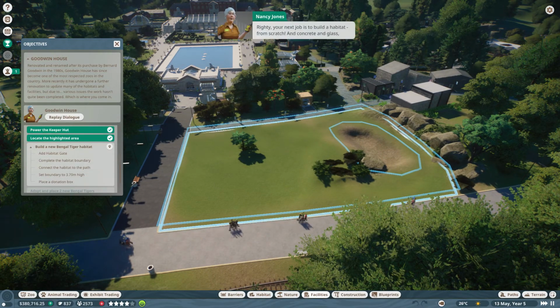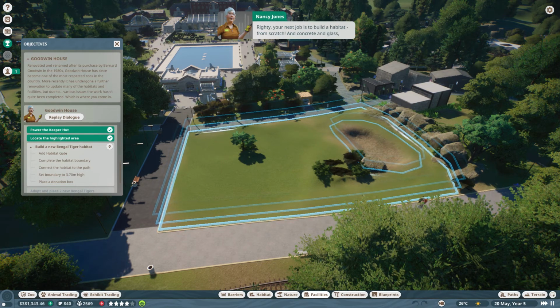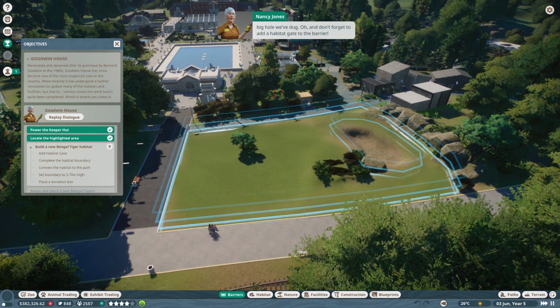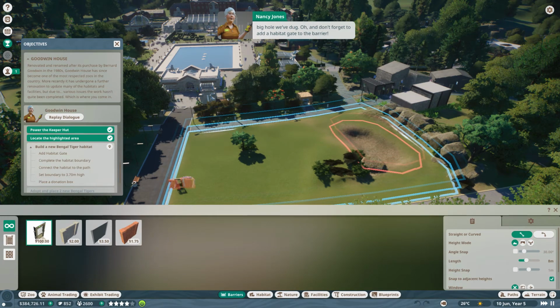Righty, your next job is to build a habitat from scratch. And concrete and glass, I expect. So go ahead and build it. Just make sure that the habitat includes that big hole we've dug. Oh, and don't forget to add a habitat gate to the barrier. Oh, and make sure the guests will be able to see the tigers.